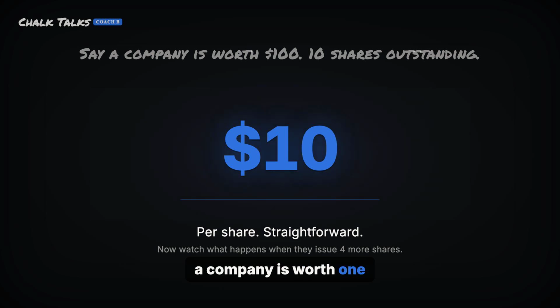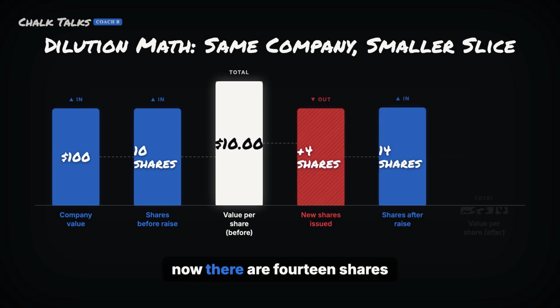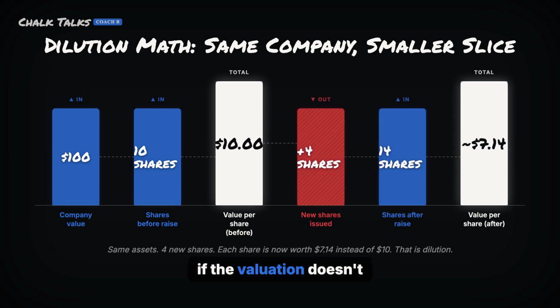Let me walk through the math so this is concrete. Say a company is worth $100 total, and right now there are 10 shares outstanding. Each share is worth $10. Now the company issues 4 new shares. Same company, same assets, but now there are 14 shares. If the valuation doesn't jump 40% instantly to match, each share is worth less. That is dilution. It is mechanical, it is automatic, and it is why the market sold off hard, even though the order backlog is real and the business is growing.